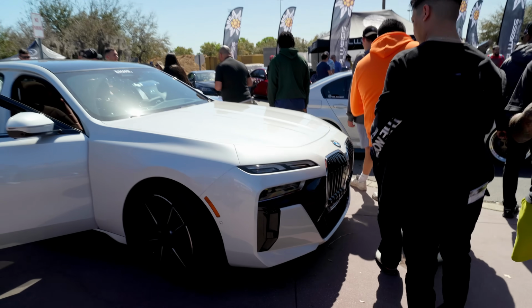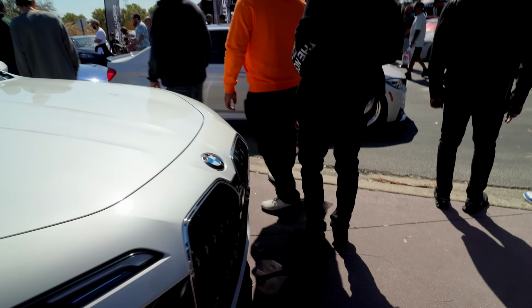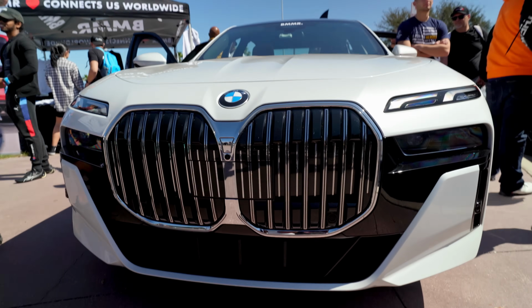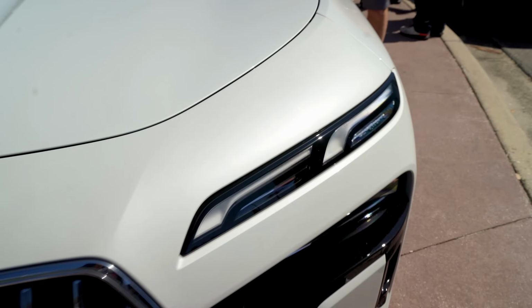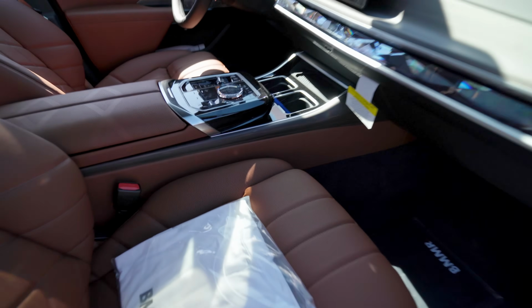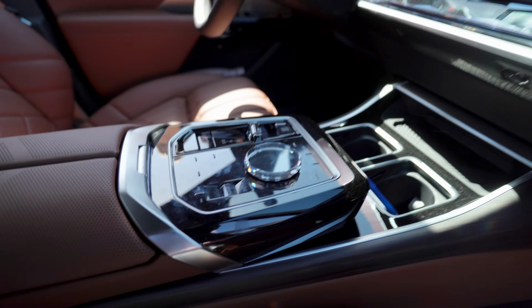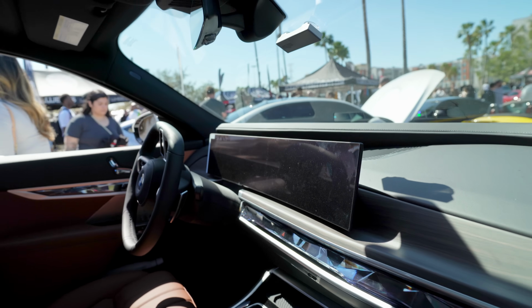How do you guys feel about the new 7 Series? This looks absolutely insane, and I don't necessarily mean that in a positive way. Just look at the front end. What is BMW thinking? Those are the headlights, guys. Or are those daytime running lights? These are the headlights. This is a pretty intense looking car. I do like the color of the interior though. You got like a crystal iDrive knob. Look at the dual screen integrated into one curved display.